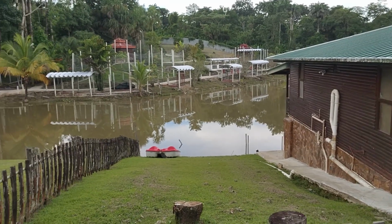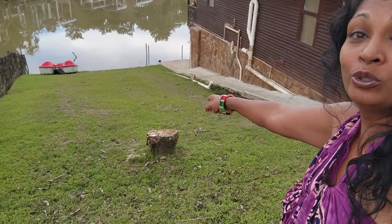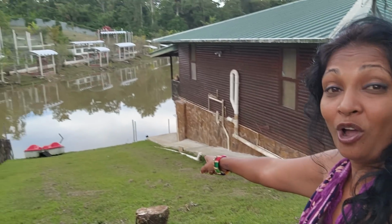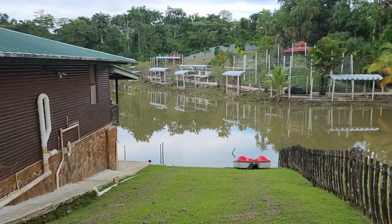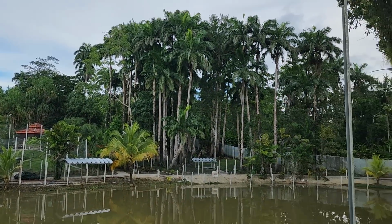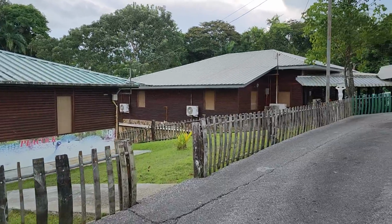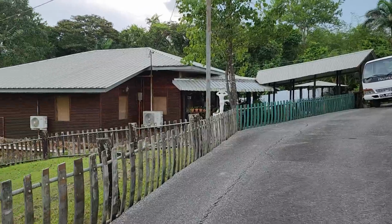There's a big lake right there, and every cabin has their own little rowboat. John was actually in the rowboat. He went out already. But let me show you guys, if you're in Trinidad and Tobago, this is a hidden gem where you can get away and really enjoy the nature around it. So let's go ahead and walk. I want to show you all the wildlife they have here.